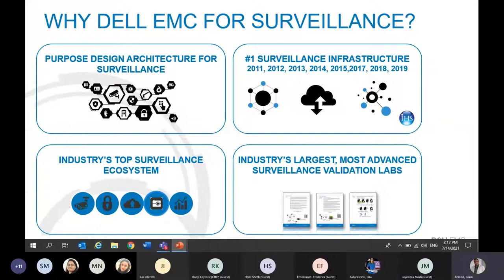Third reason why people go for Dell is that Dell EMC has the industry's top surveillance storage and infrastructure ecosystem, with leading surveillance vendors that are capable of building proven video and surveillance management software into your architecture that will enhance the security, the application, and the analytics. So this kind of ecosystem is unique for Dell EMC.